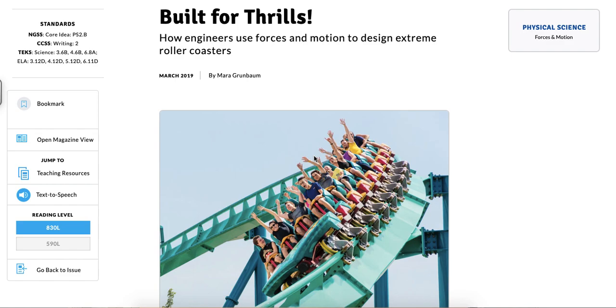I'm really excited about today's article. It's called Built for Thrills: How engineers use forces and motion to design extreme roller coasters. Now, you all know Mrs. Craig well enough to know that that roller coaster that we're looking at right there, I would not ride, but I still think roller coasters are super cool to watch. So, here we go. Built for Thrills by Mara Grunbaum.